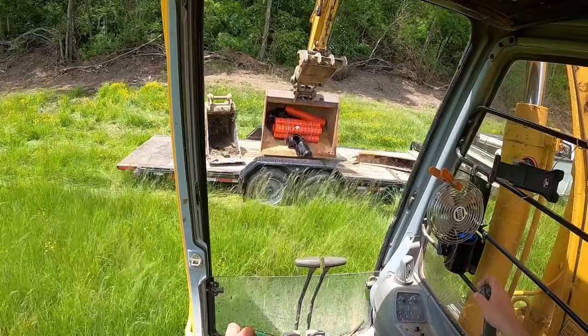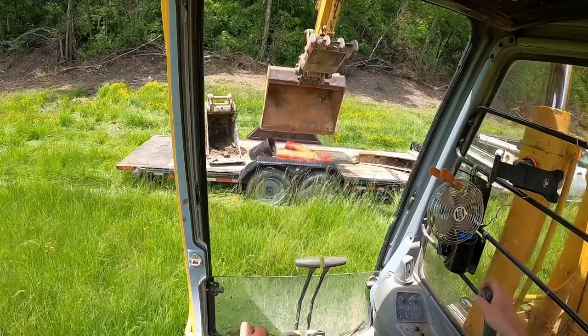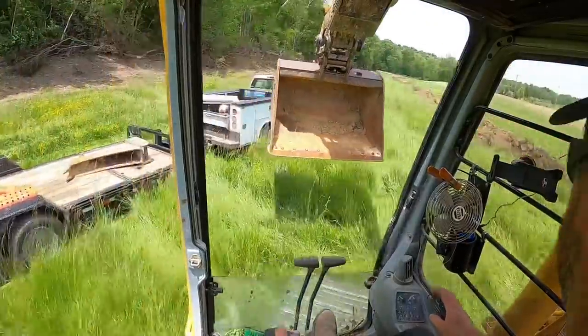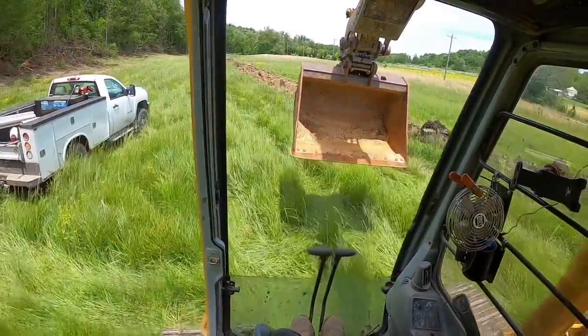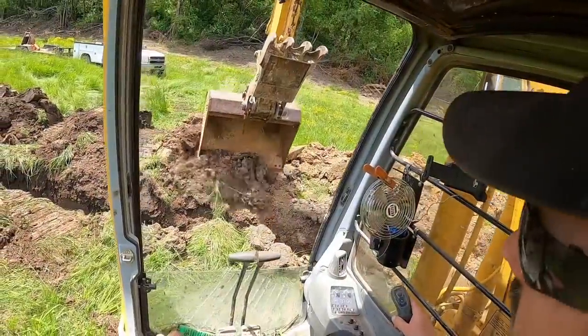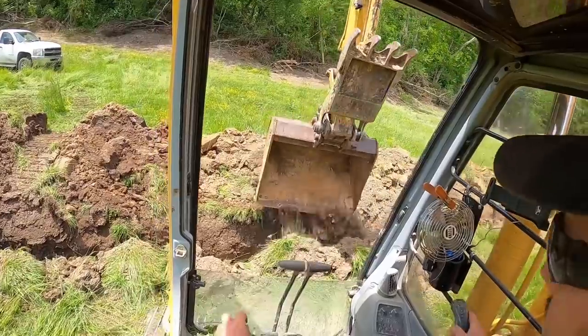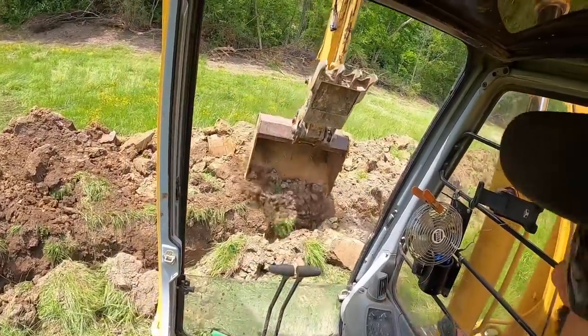That's a big bucket compared to what we're used to fitting with. Alright, let's go rake some dirt in. What I want to do here is just rake in a little bit at a time, try to bust that up, make sure we don't have any big clods on top of it.